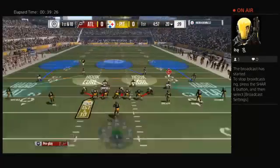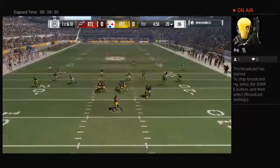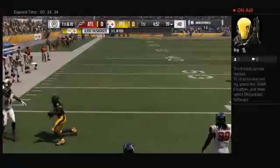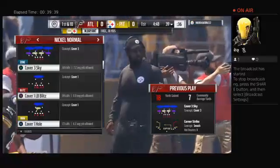They come out five wide, three of them to the right side. On first down, it's Roethlisberger, and this is caught by Martavis Bryant. An early statement on the game's first play: 18 yards and a first down.